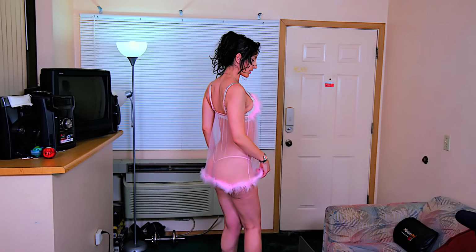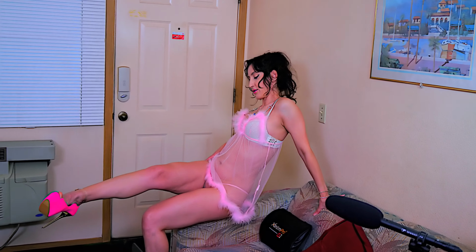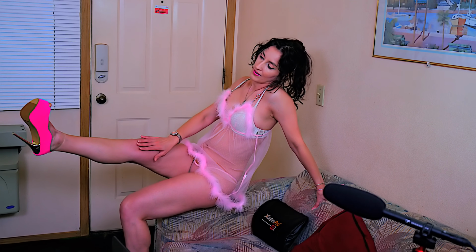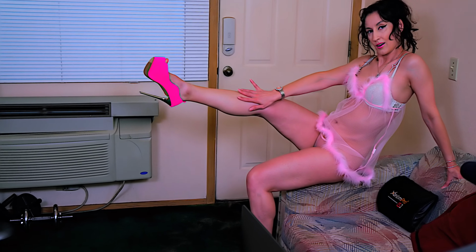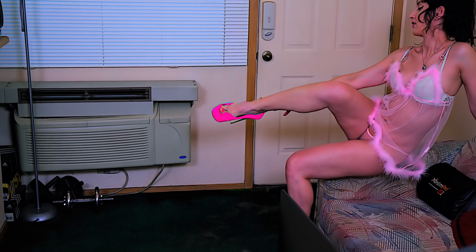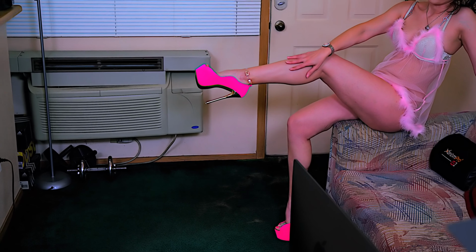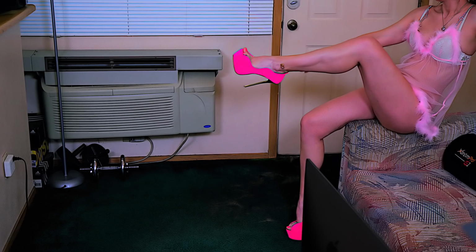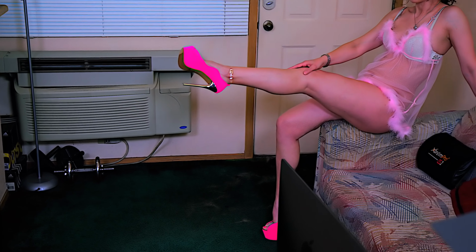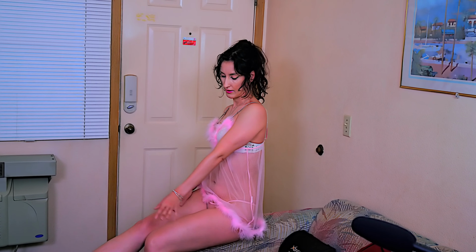I feel so girly and frisky in this little piece of lingerie. It's so pretty. And also, look at my shoes. Look how pretty they are. They're open right here in the front. They have the see-through strap right here. They have a beautiful, extra tall gold heel. I love shoes with a gold heel that way. I think they make your legs look really good and tall and sexy.